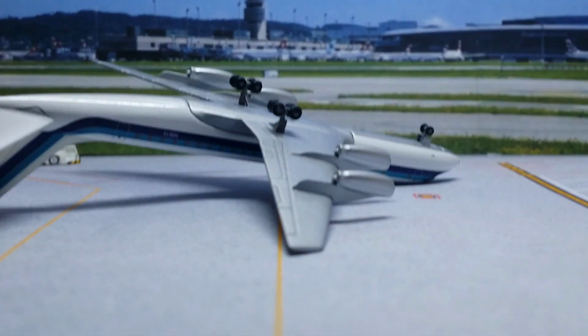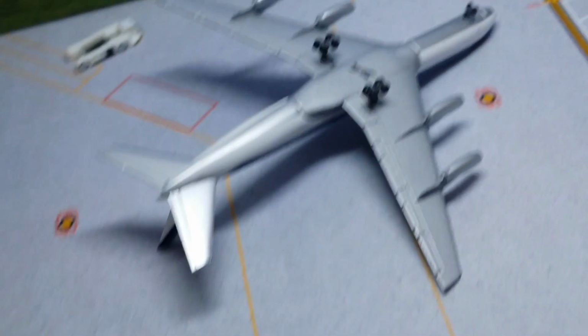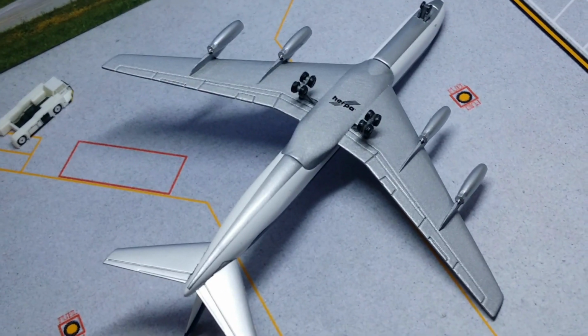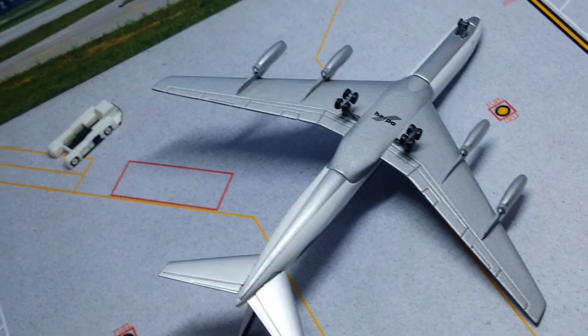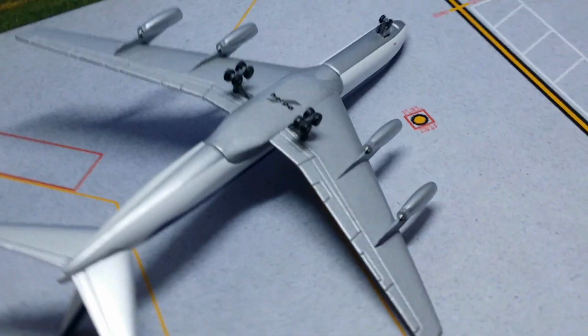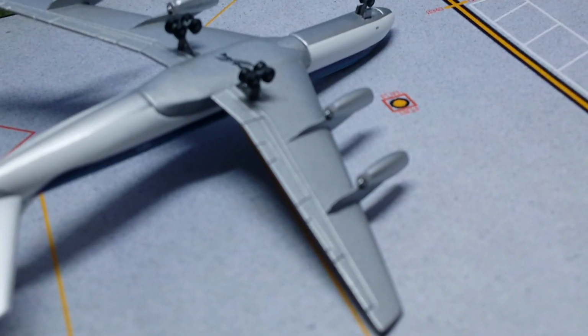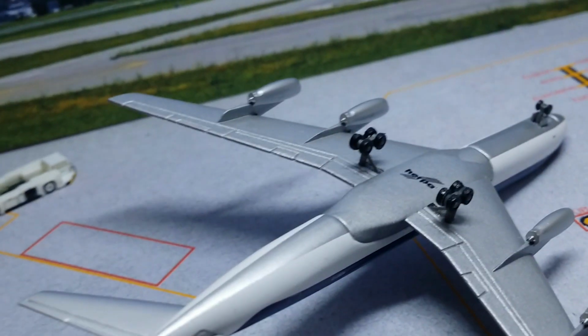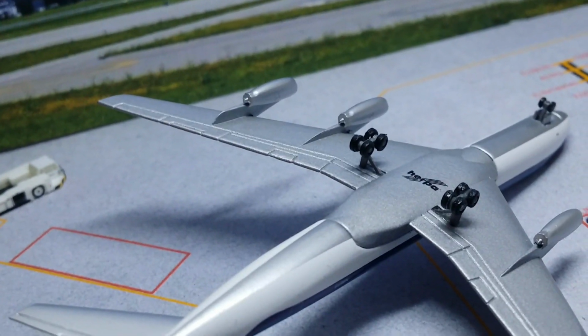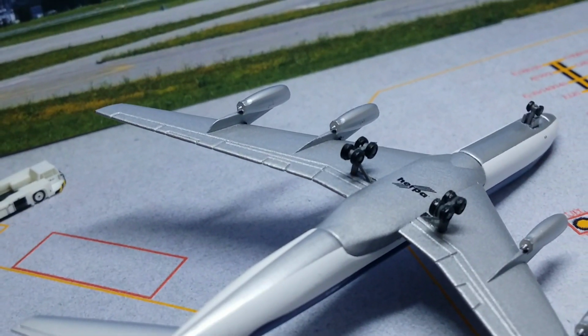Now let's take a look at the bottom of the plane. You can see that the details here are pretty basic. I mean, there's really not much going on. You get some more details for the flaps. And the back of the engines also do have a little bit of exhaust cones going on, which is nice, because I don't think that Herpa made those on the Boeing 707.